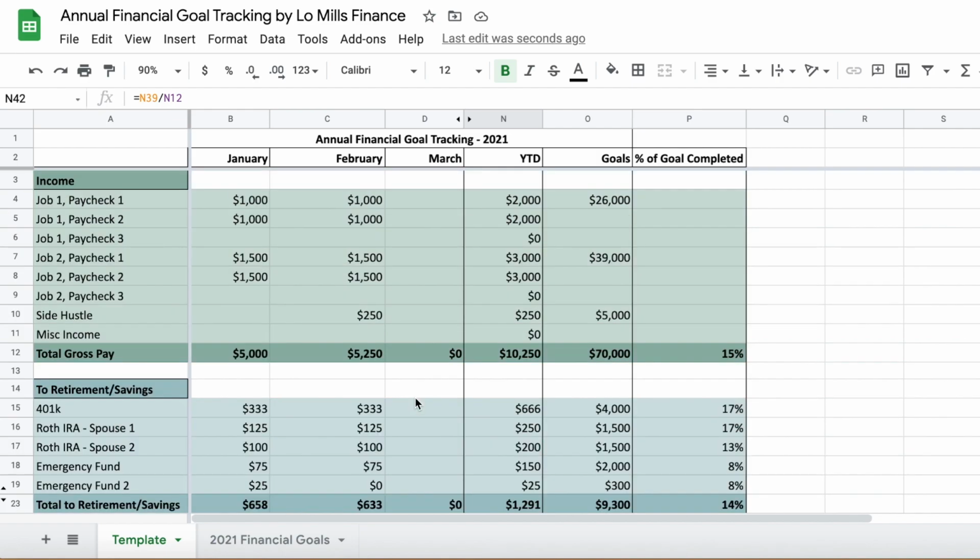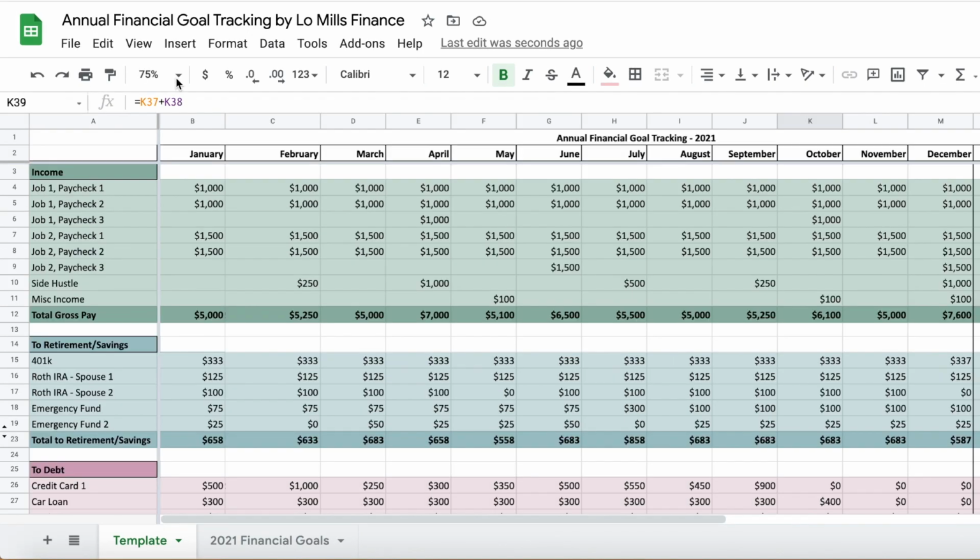So I'm going to go ahead and fill out the rest of this spreadsheet so you can see what it looks like at the end of the year. All right, so now the spreadsheet is all filled in for the year. You can see all of the months have been completed, and so we can do some analysis on how this family did for the year.